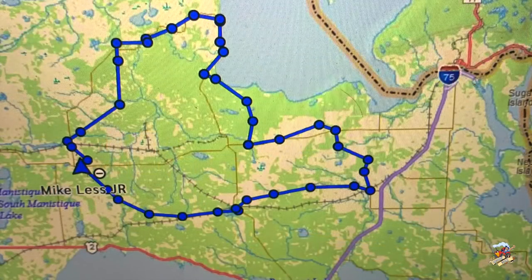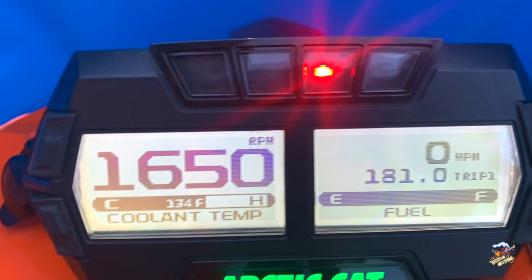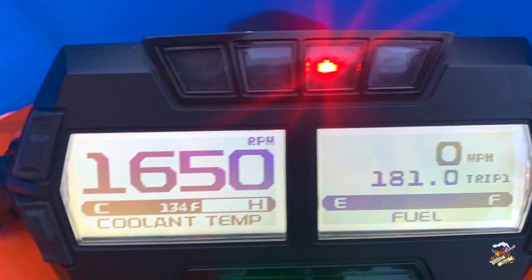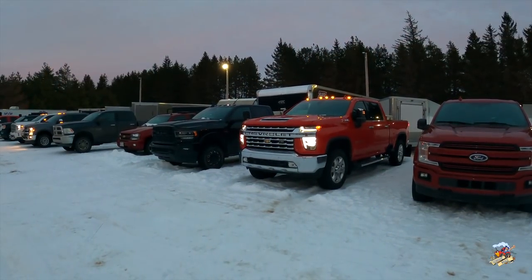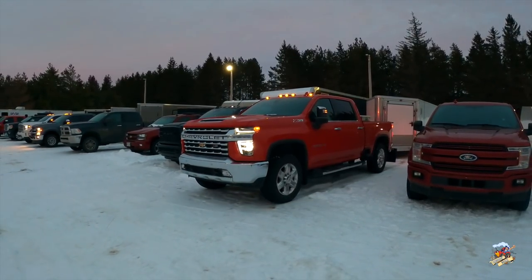We made it back to the hotel. We're going to load the snowmobiles up, but here is today's GPS loop of where we rode for a grand total of 181 miles. That red light is my low oil light. On this Riot, when I get down a quart and a half, the low oil light comes on, but it holds a total of 4 quarts, so nothing to worry about there.